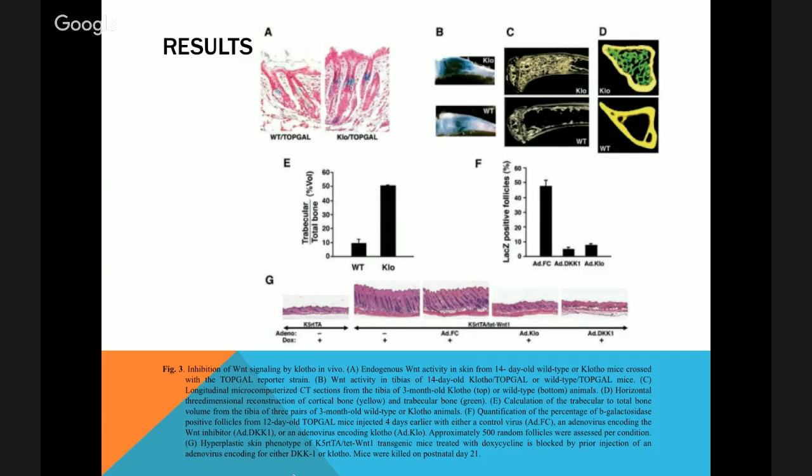So B is showing WNT activity in tibias of 14-day-old Klotho Top-Gal and wild-type Top-Gal mix. So these are crossbred, a Klotho / Top-Gal mice and a wild-type Top-Gal mice. So I guess you're seeing the interaction between Klotho and Top-Gal there.